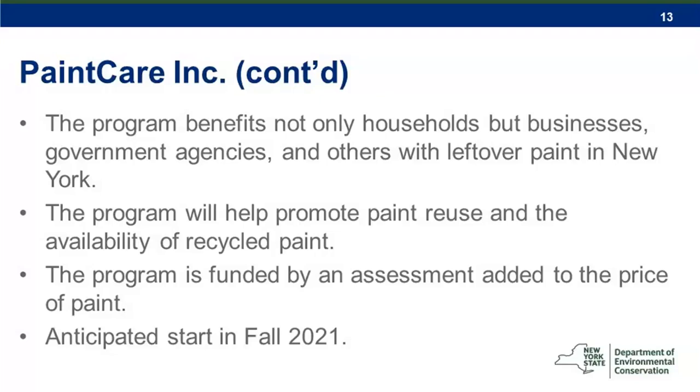Now, as I said, there is a cost involved. Once the program begins, there will be a small assessment based on container size added to the price of paint. Per Paint Care's website, they expect the assessment to be from 75 cents to 99 cents on container sizes up to 2 gallons. This is still being determined.